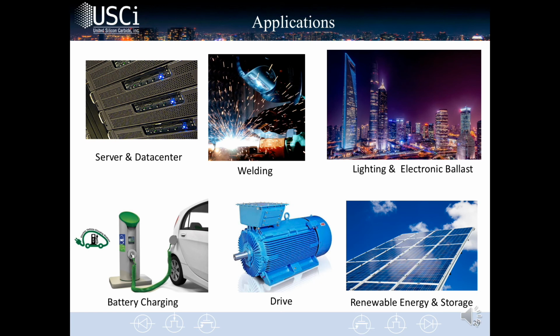So looking at these characteristics, it is fairly obvious what the key applications are going to be for these devices. This chart just summarizes the main areas where cascodes are applicable. And the 650 volt devices are especially well suited to serve the power supply market for servers and data centers. The 1200 volt devices are very popular now in battery charging applications, and we'll review some of these circuits in the next few slides. And of course, the traditional area where silicon carbide has already made significant inroads is renewable energy and storage.